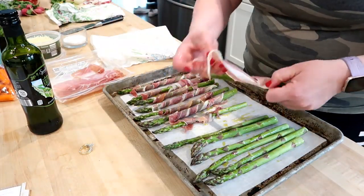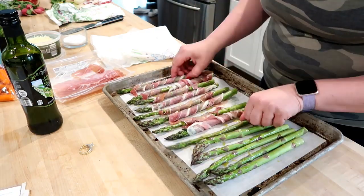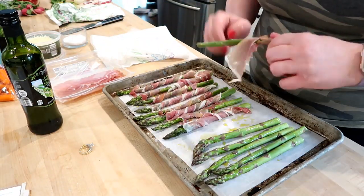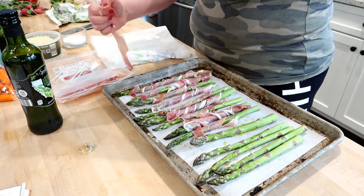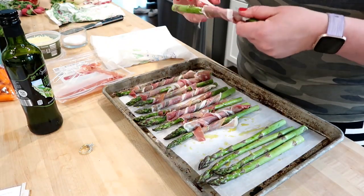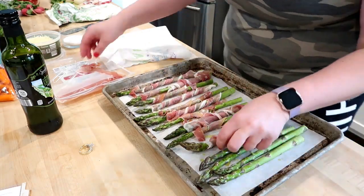You just saw me toss those asparagus with some olive oil and salt. Now I will say that if I make this in the future, I definitely will not salt the asparagus. I think that the prosciutto and the Parmesan cheese is salty enough, so I wouldn't recommend doing that. I would just recommend using olive oil.